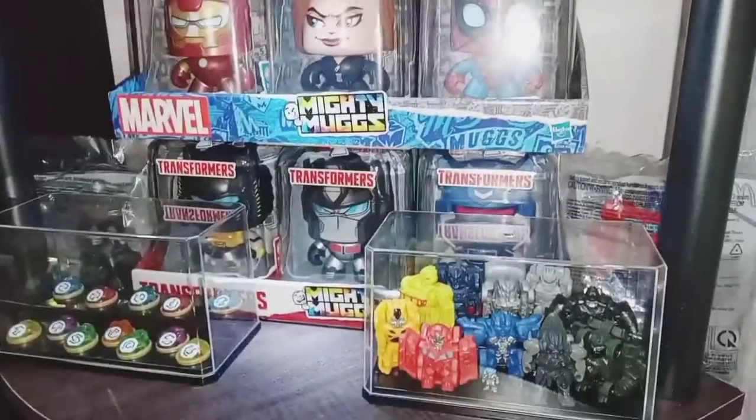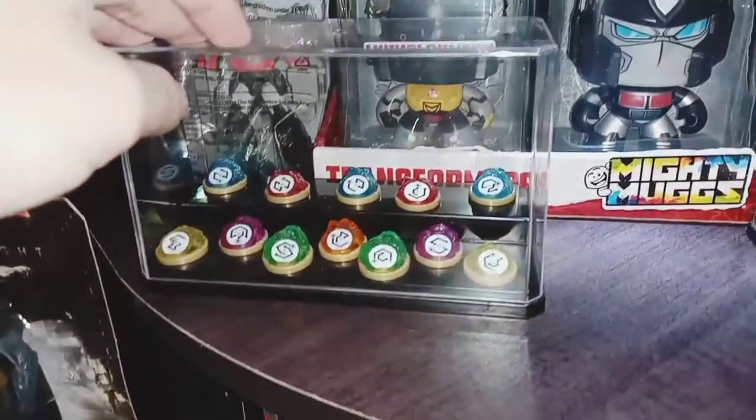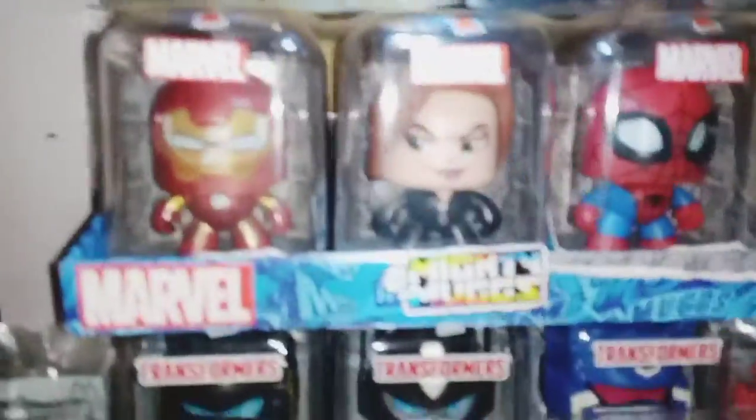Here we have the Mighty Mugs of Marvel, Transformers, and Star Wars. For Star Wars, I have two First Order Clone Troopers at the back of Marvel. Here we have the Infinity Stones from the basic figure Marvel Hero Vision basic figures, as well as tiny turbo changers. And I also keep the Studio Series Brains and Willy that come with the Shockwave. Shockwave comes with the Paratrooper and Brains and Willy.